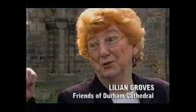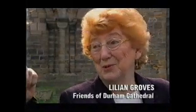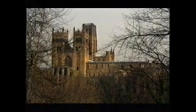Why was a medieval cathedral so huge? For all sorts of reasons. One was they wanted to show the power of God. The Normans wanted to show the power of the Normans. So it was a political statement as well as to the power of God. But more importantly, it was built as a place of pilgrimage, and they knew they would have literally hundreds and hundreds of pilgrims coming.